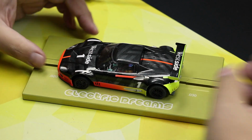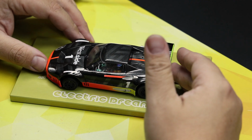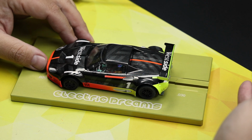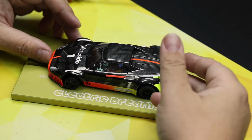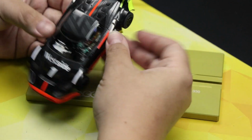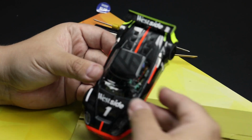This is the car that Ian raced at the Scaleauto Festival 2024. Ivan was here, I just dropped him off at the airport. This is a Spyker. It's not one of the newest models, but seems to be one of the favorite models. It's a very short, low car, very wide, with just a skinny chassis.